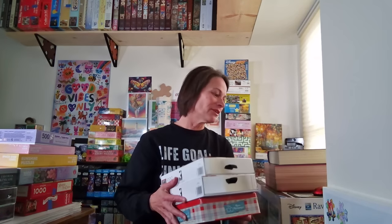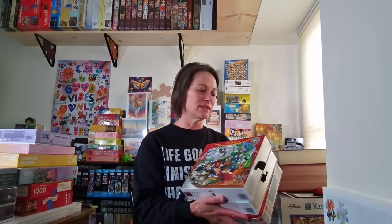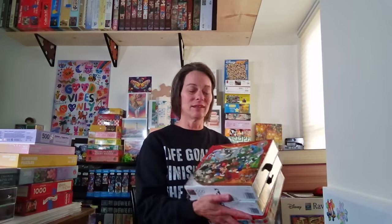So, if you haven't gone to Target lately, just these three alone are completely worth going to Target over. And right now, when my husband just bought these, they were buy two, get one free. Definitely worth it. The other puzzles he bought, six total.